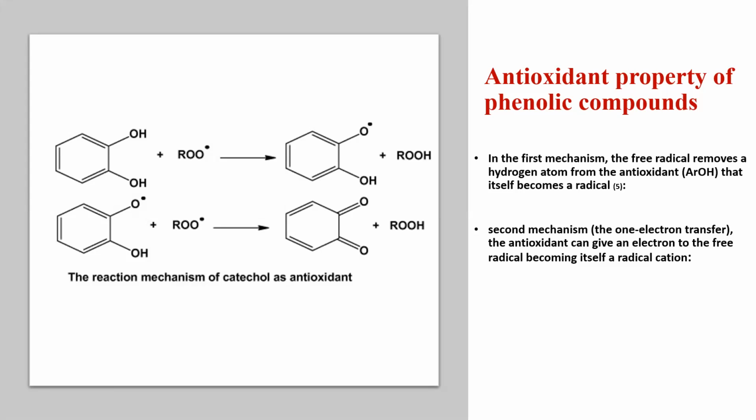In this slide, I can explain how phenolic compounds can inhibit free radicals. This is the structure of a phenolic compound, which contains 2 hydroxyl groups, and this is the free radical. In the first step, the free radical removes a hydrogen atom from the antioxidant, and the antioxidant itself becomes a free radical. In the second mechanism, the antioxidant molecule can give an electron to the free radical. In the end of these steps, the 2 molecules are stable. So this is the mechanism of how the antioxidant inhibits the free radical.